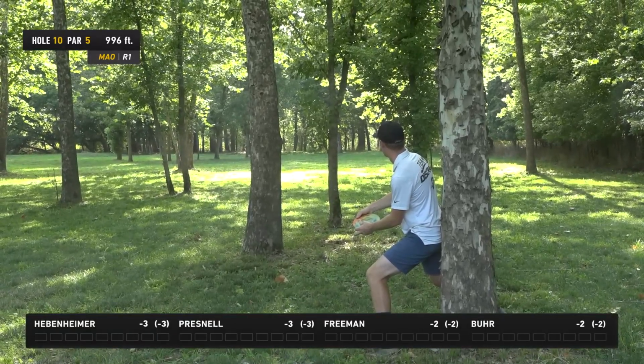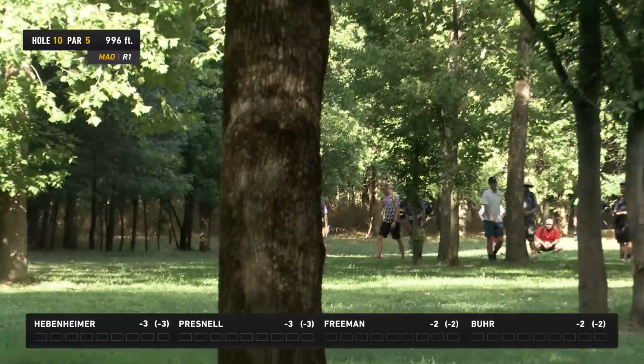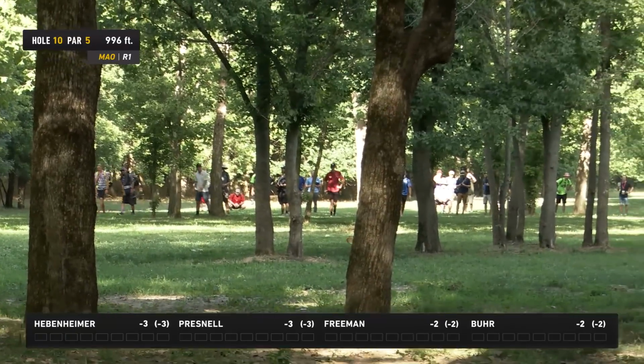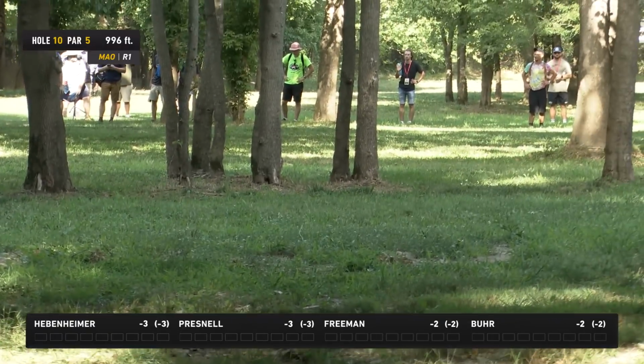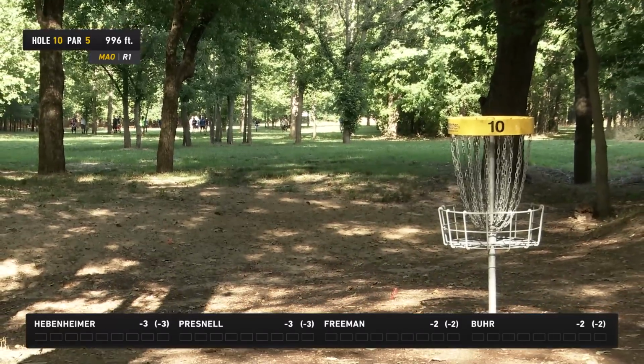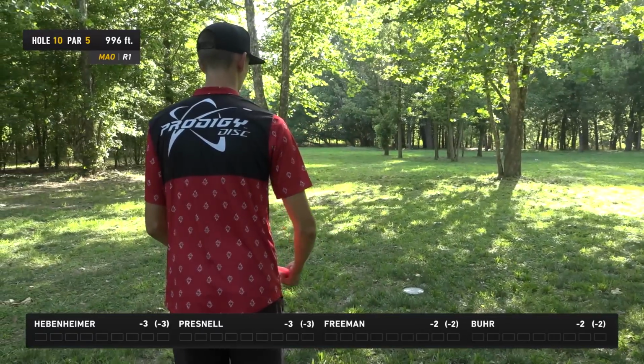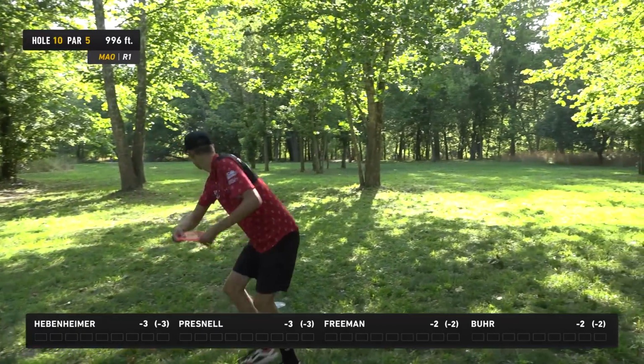And Presnell is doing everything he can in his power to not throw a forehand, Connor. Right foot on, left foot off. That is such an awkward stance right there. So hard. Interesting that he didn't go to it there, because I feel like he could have benefited, and I know he's been working on it a little bit. And he's definitely got it. He says just a third of the time he doesn't know where it's going yet.